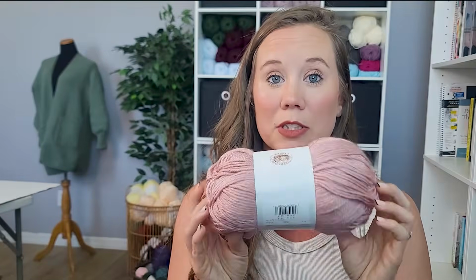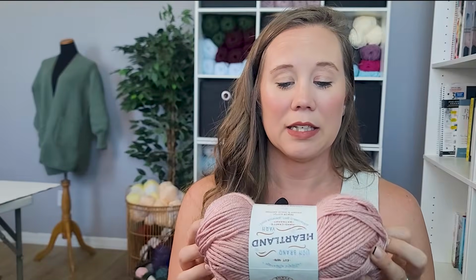This is a great, affordable worsted if you have a garment in worsted weight yarn, which is a number 4 medium weight yarn. It is 100% acrylic. It is 251 yards per skein. It can be found online and in a lot of major craft stores like Joann. I believe Michaels still has it. Yes, because this is where I got this one. Places like that. So you can find it in store and online on lionbrand.com and a few other websites as well.